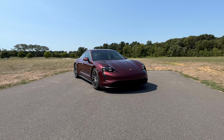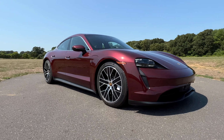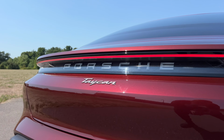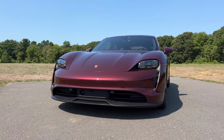So why do I think that this base Taycan is a better alternative to the base Tesla Model S? Again, it depends on what you want from your car as a driver and an owner. And you're totally allowed to disagree with me and think I'm wrong. You're allowed to have your own ideas. These are just my opinions and my feelings. Yes, the base Model S has more range, it's quicker. Yes, you have Tesla's amazing supercharger network, even though most of the people that own EVs charge them at home. The Model S wins all of those points, hands down. I'm not even arguing that. And if you're not willing to trade any of those things, then buy the Model S.